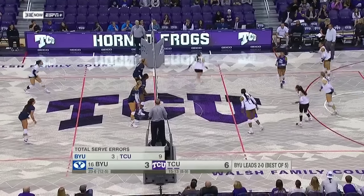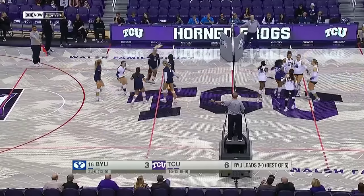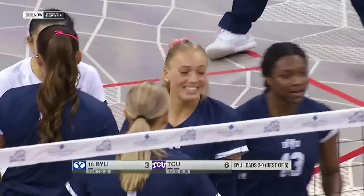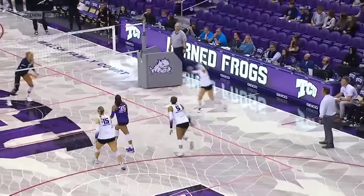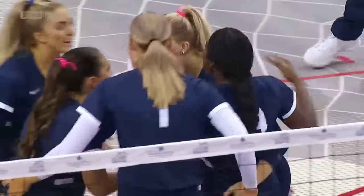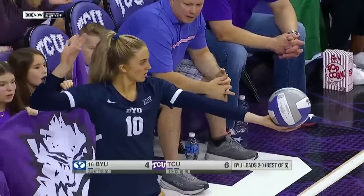Livingston with the serve. Nicholson sets the back row attack for Gibson, but the block was set up nicely. I think it was Lee who got it that time. Yeah, a bit of a broken play that time. Not a lot of options for Nicholson, so she sets the red. The BYU all over that time. Might have been Eden Bauer who was up there as well.